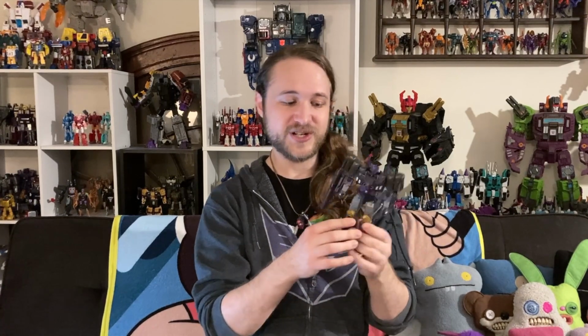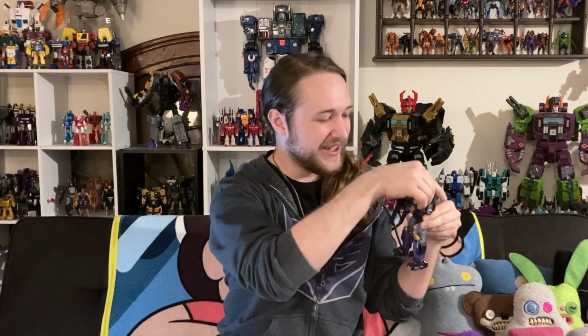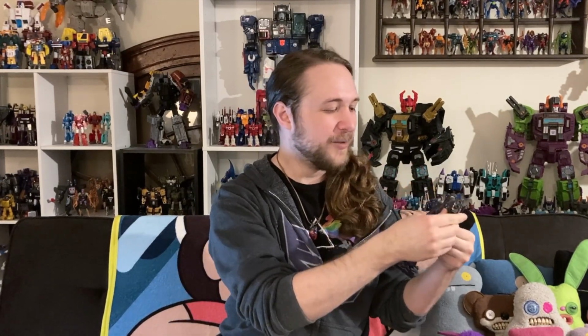And again, it's pretty incredible that my top figure of the year is also the first figure that I got this year. I mean, I got him at the same time as a few other figures, but I don't think I'm going to be surprising anybody by saying that the top figure for me for 2023 is Legacy Evolution Tarn. What a great toy. The shoulder thing is a little bit annoying, but the alt mode looks great. The robot mode looks great.